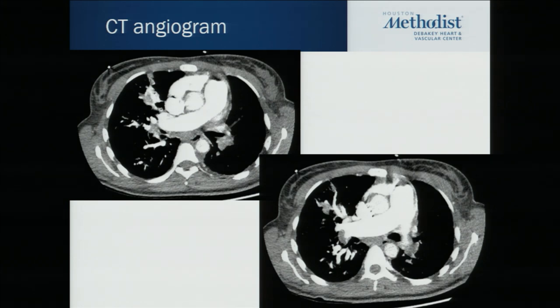CTA is not the preferred diagnostic modality for diagnosing CTEPH, but findings of chronic thrombi can be seen in CT angiograms as well. Over here we see a filling defect signifying a chronic thrombus in the right middle lobe arteries. And in this image as well as in this image, it's clearer: there's a filling defect in the left lower lobe artery.